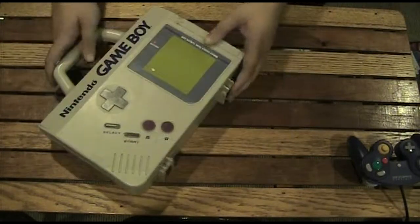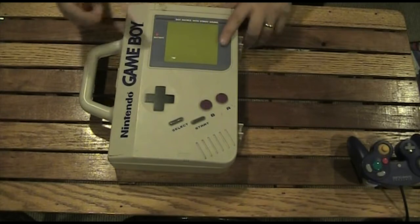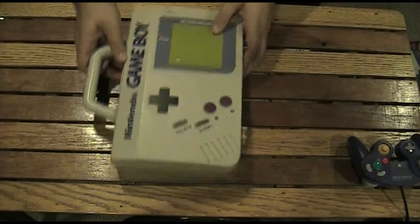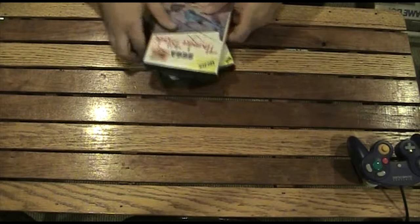So that's the Game Boy and the carrier. That was pretty cool. With everything being broken, I talked the guy down to 25 bucks for everything, so I was pretty happy with that. Next, I got a couple of Goodwill pickups.